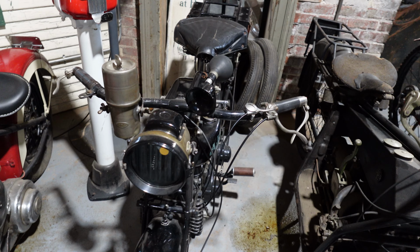Up on display, we have an actual bike used in the movie Captain America. Now there's so many bikes in here. It's going to be hard to get you a close-up of this one because it is tight. But take a look at this. Check out this Honda Trail. It's from 1970 and it is all original.